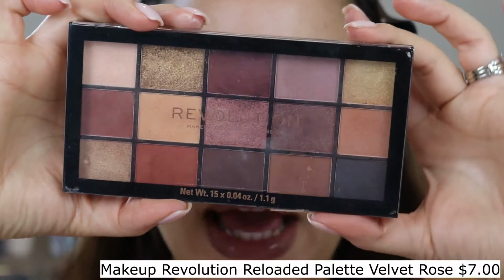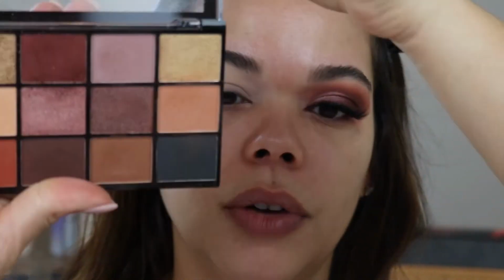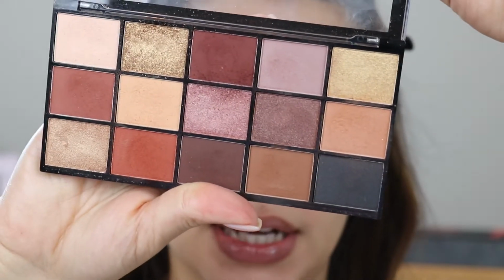So today we're using this guy right here. This is the Makeup Revolution Reloaded Velvet Rose palette. It is just such a good quality eyeshadow palette, plus the size of these pans are ridiculous. Like, look how huge these pan sizes are.